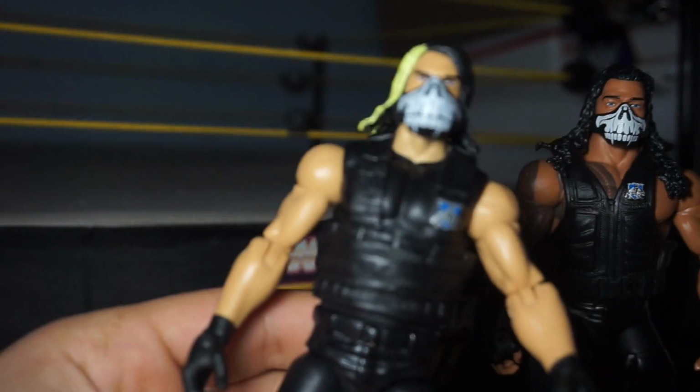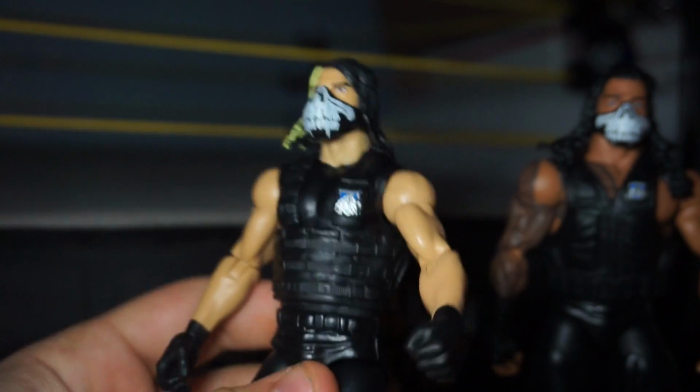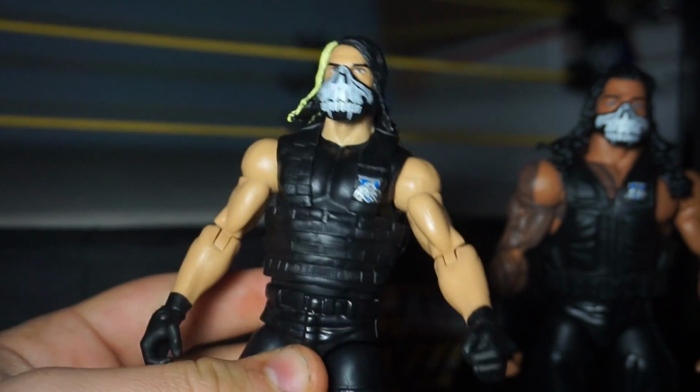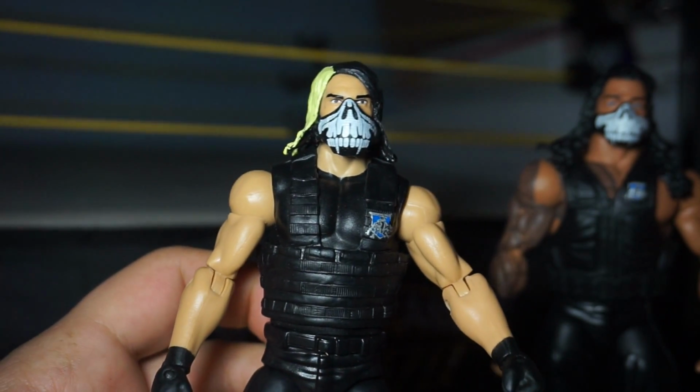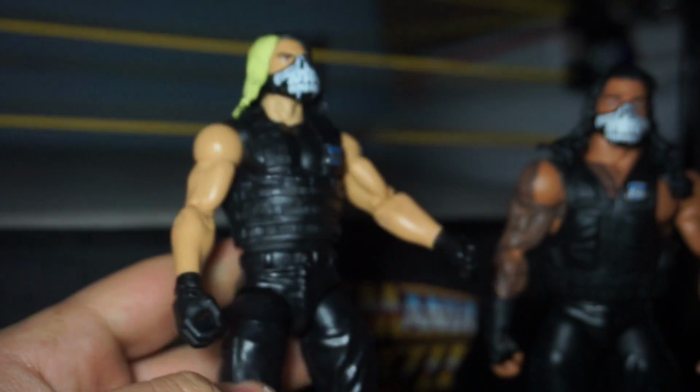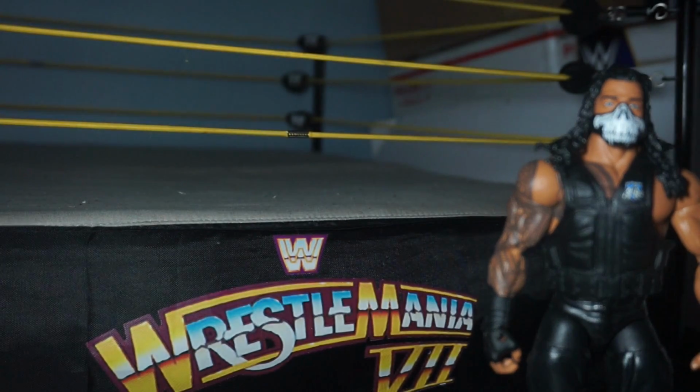Rollins, it does not fit on him perfectly. It kind of looks a little bit odd. I don't know if I'm putting it on right or if it's supposed to go over his hair. I don't really know. If someone could tell me, that would help. But there he is. I think this is the Elite 33.